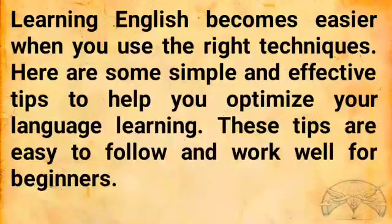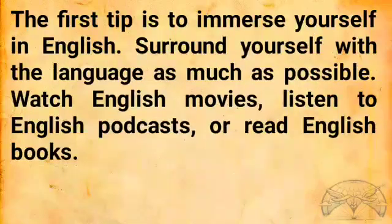Learning English becomes easier when you use the right techniques. Here are some simple and effective tips to help you optimize your language learning. These tips are easy to follow and work well for beginners. The first tip is to immerse yourself in English.